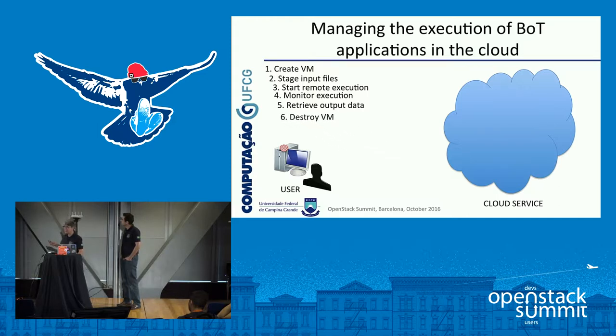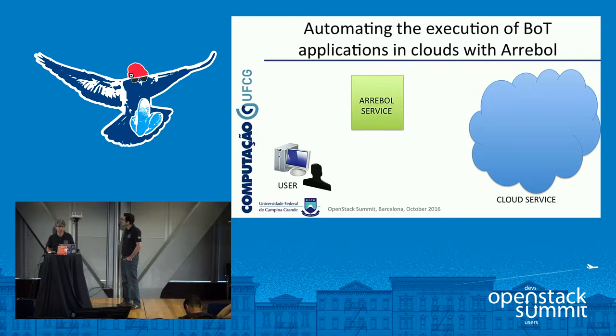So this is quite time consuming, and you have to do that for thousands of tasks, so of course you have to automate this procedure. And this is essentially what the Arrebol service does. We have a service that runs in the same administrative domain of the user and the cloud service. What the user does is simply to submit a job through a command line interface to this Arrebol service.